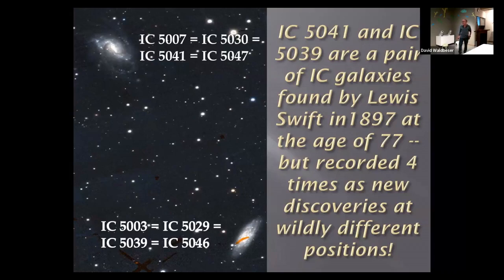Two years after he had moved to Southern California, at the age of 77, he discovered these 2 galaxies in the same summer, I think within a 2-month period, 4 times, and assumes each time it's a new object. He rediscovers them and can't remember that he discovered them 2 weeks earlier, and records them as new, but not only that, records them at slightly different yet incorrect positions. So all 4 of them are at wrong positions, but they clearly all refer to the same galaxy.